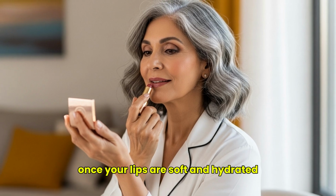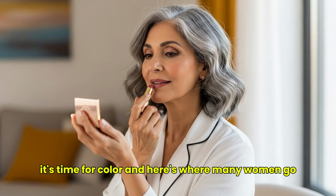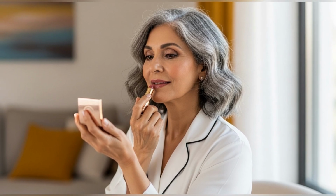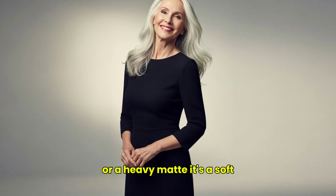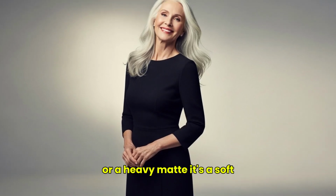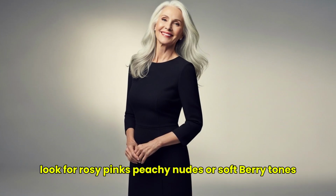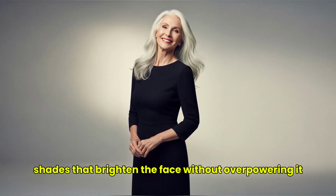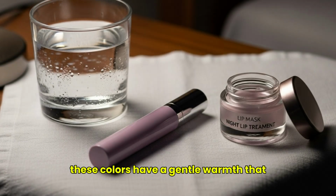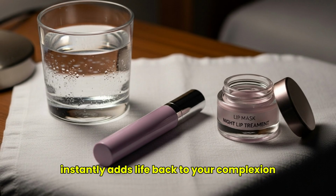Once your lips are soft and hydrated, it's time for color. And here's where many women go too bold or too bare. The secret to youthful-looking lips isn't a bright red or a heavy matte. It's a soft, creamy color that enhances your natural tone. Look for rosy pinks, peachy nudes, or soft berry tones, shades that brighten the face without overpowering it. These colors have a gentle warmth that instantly adds life back to your complexion.